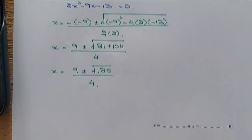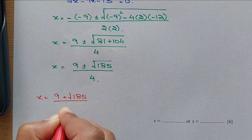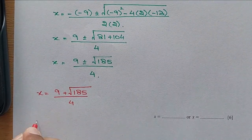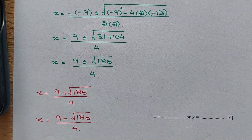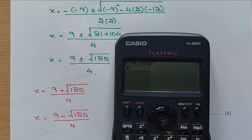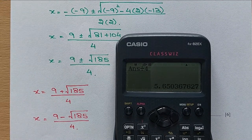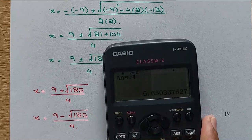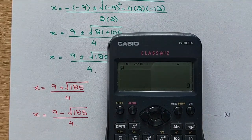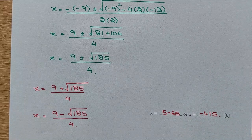Okay, now we have 2 values for x, right? So first value is x equals to 9 plus square root 185 divides 4, right? And the second value, x equals to 9 minus square root of 185 divides 4. And keep in mind, we need to find the answer for two decimal place. So let's do it for the first one. 9 plus square root 185 divides 4, that is equals to 5.65 up to two decimal place. So x is 5.65, right? For the second, we have 9 minus square root 185 divides 4, -1.15. So these are the two values for x correct to two decimal place.